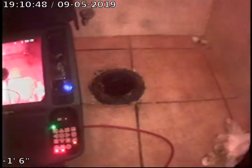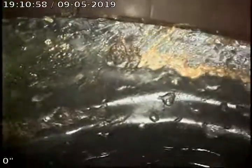We pulled the toilet. We had to pull a toilet. This is our closet bend where we had to remove a toilet. This is our powder room. That's our kitchen area. We're going to go ahead and zero out our camera here. And our camera zeroed out, and we're going to go ahead and begin our video waste and sewer inspection.